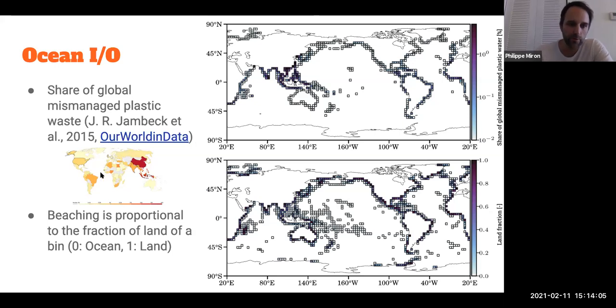For the first one, remember the image from the second slide of the share of global mismanaged plastic waste, which we had by country. Here we're going to interpolate this map onto the coastal bins, so that at each bin we have the share of global mismanaged plastic waste that goes into the ocean. Remember that, for example, if we have 100 pieces of plastic on land, about 70% will be deployed in Asia, 15% on the coast of Africa, 10% in South and North America, and about 5% in Europe. This is how we model the input of plastic in the domain.